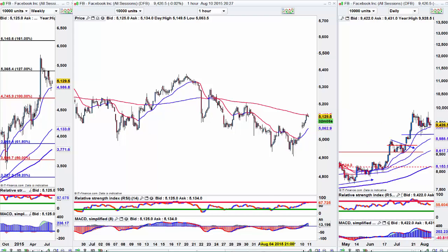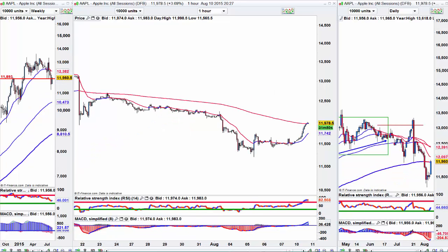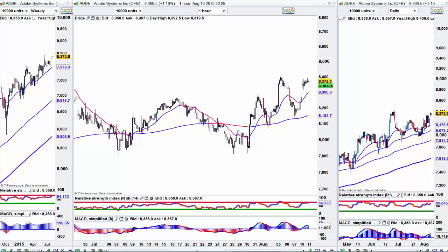Facebook, I'd just like to see a dip in that one, not getting it at the moment. The area I would like is about 1920. Twitter had a good move, but it's banged into weekly resistance. Not one for me, but have a look at it and see what you think. Apple seeing a push up from 115, hitting the daily 200. See what you think of that. Adobe has gapped up.